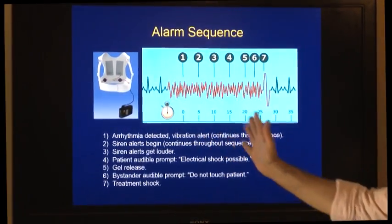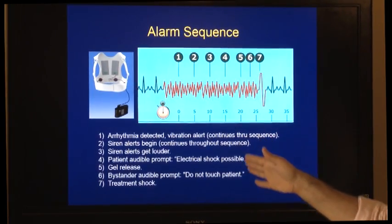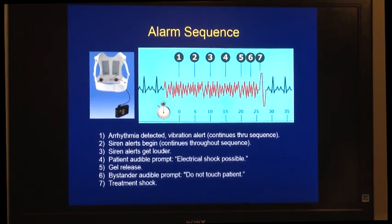So this is basically how it goes. You're in normal rhythm, you develop a ventricular tachyarrhythmia, the device detects the arrhythmia, it begins a vibration alert, then a siren alert begins, the siren alert gets louder, the patient gets an audible prompt, so the LifeVest speaks to you, it says an electrical shock is possible, the gel is released.